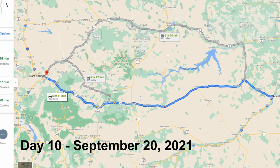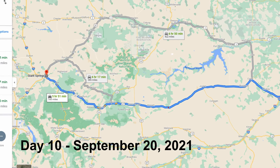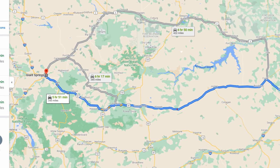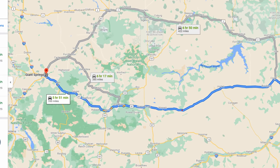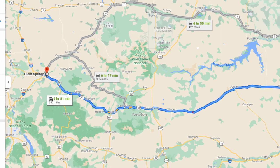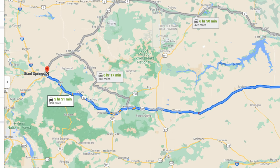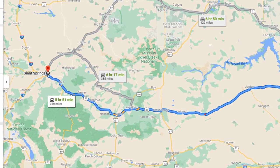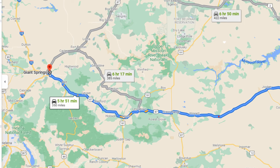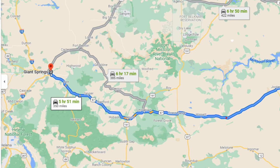Day 10 of our road trip, we are finally in Montana, but we still had a 6-hour drive ahead of us. We took Highway 87, which was the fastest, most direct route, but we had to prepare because there were not a lot of gas stations, so we had to fill up our gas before we left. There's not a lot of places to eat, and so we just packed a lunch that day.